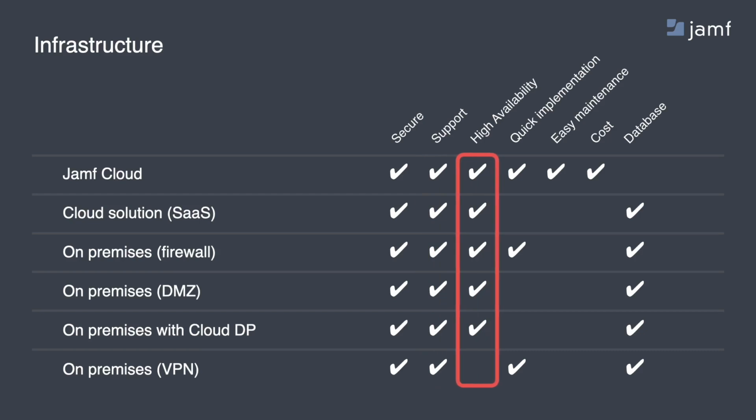Most of these solutions support high availability. Jamf Cloud's infrastructure is designed to be 99.9% available, 24 hours a day and 7 days a week. And if you're looking for quick implementation to support at-home workers in the near term, Jamf Cloud or a single on-premise Jamf Pro server behind a firewall or VPN will get you started managing devices in less than a day. Anything more than that depends on your infrastructure and security needs.